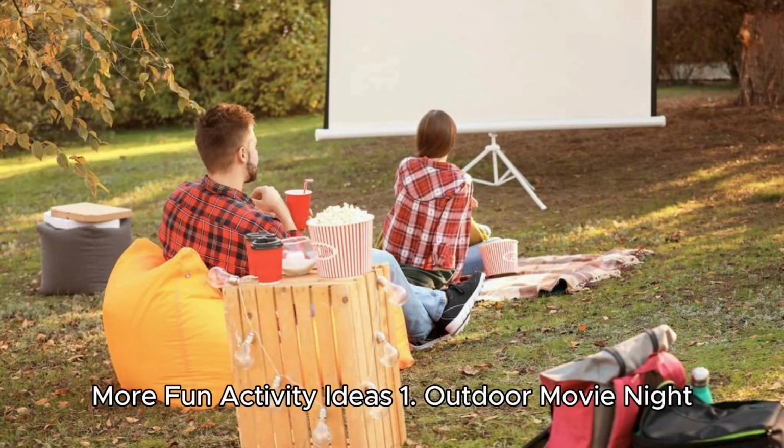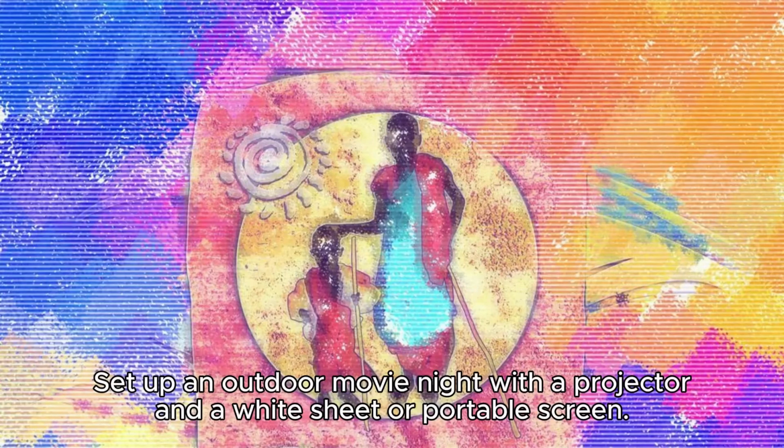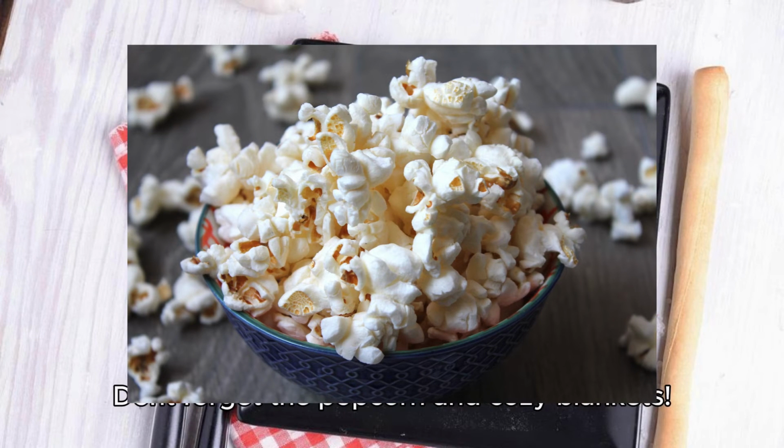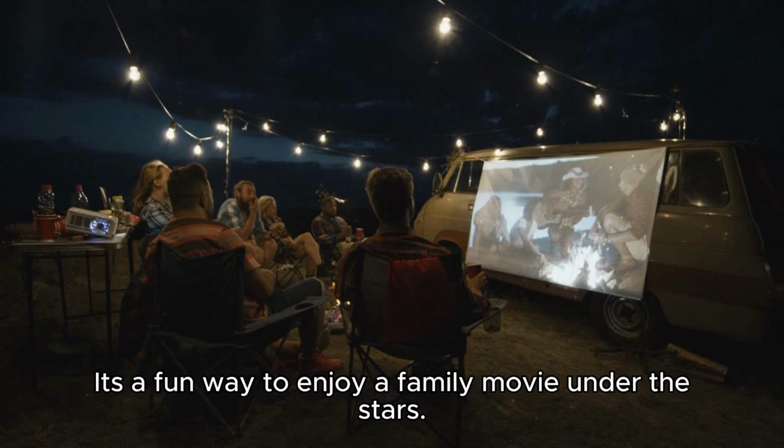More fun activity ideas. 1. Outdoor movie night. Set up an outdoor movie night with a projector and a white sheet or a portable screen. Don't forget the popcorn and cozy blankets. It's a fun way to enjoy a family movie under the stars.